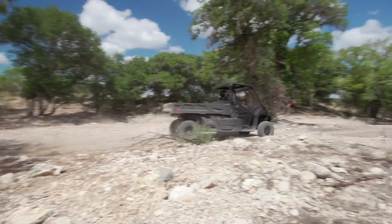regular Defender. The biggest question I had after seeing the 6x6 and the Pro, both with the same cargo box, is why would I buy a Pro instead of a 6x6?